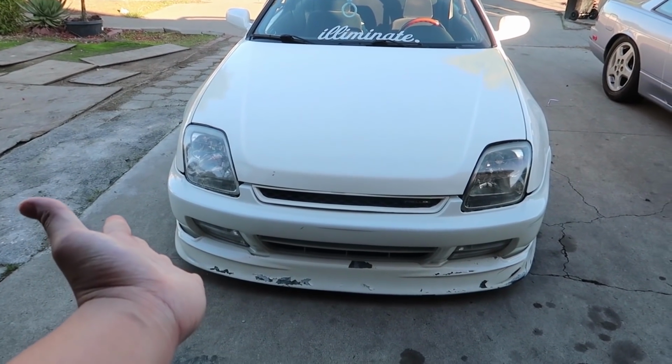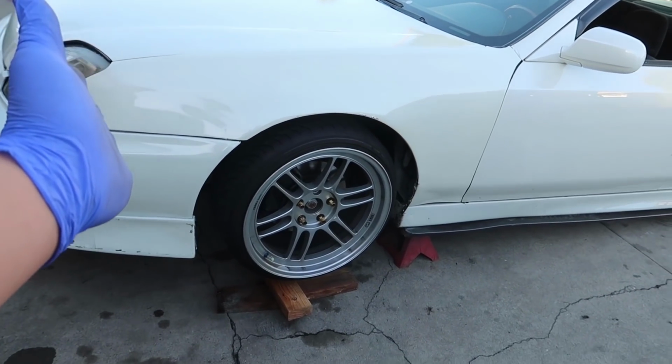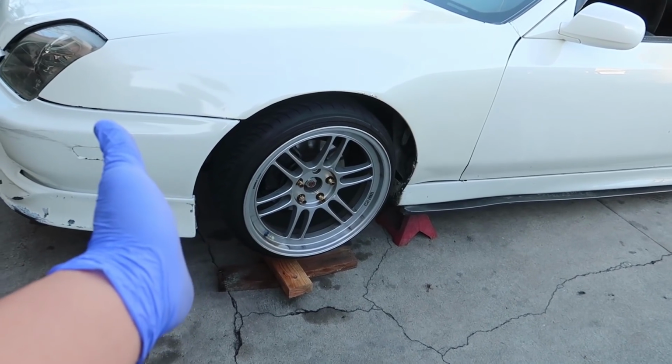All right, guys, change of plans. Randy ended up being really busy, so now I'm at Kevin's house. Now I'm gonna put the car on jack stands and start taking out the wheels. All right, guys, so the car is finally jacked up. Now we need to take out the wheels and put on new ones.